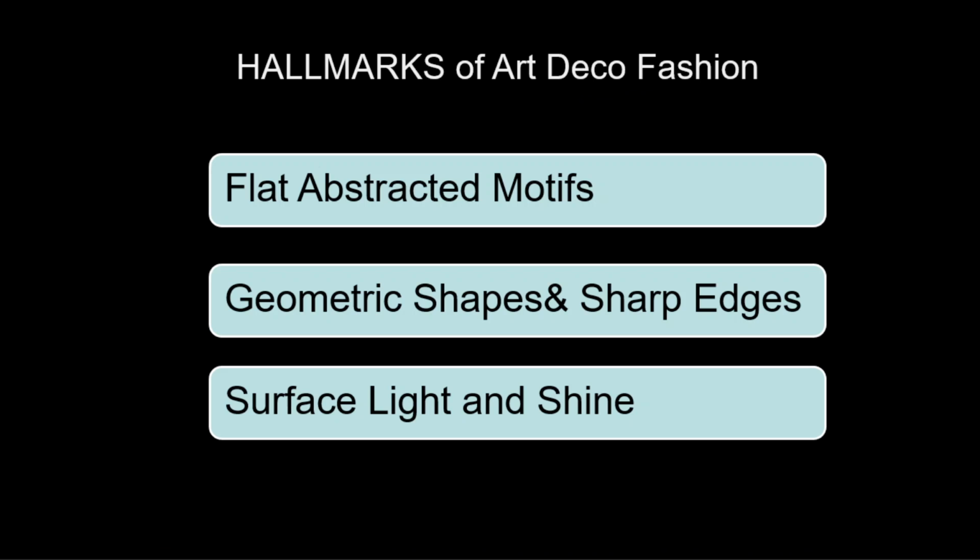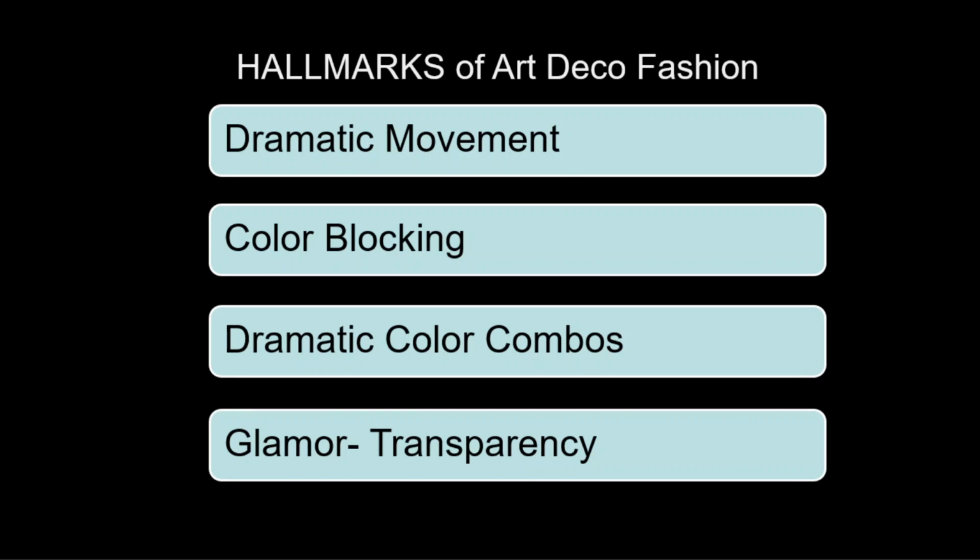Art Deco, like its forerunner Art Nouveau, was a comprehensive style that included graphics, posters, architecture, interior decor, knickknacks, furnishings, and fashion. It embraced everything that serious art did not take seriously. Today we will see how 7 major hallmarks of Art Deco were incorporated into fashion: flat abstracted motifs, geometric shapes and sharp edges, surface, light and shine, dramatic movement, color blocking, dramatic color combinations, and glamour, especially seen through transparency and surfaces.